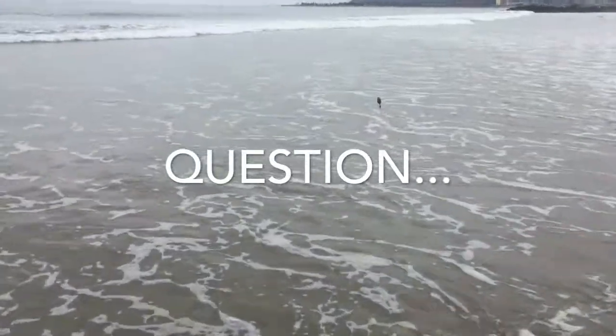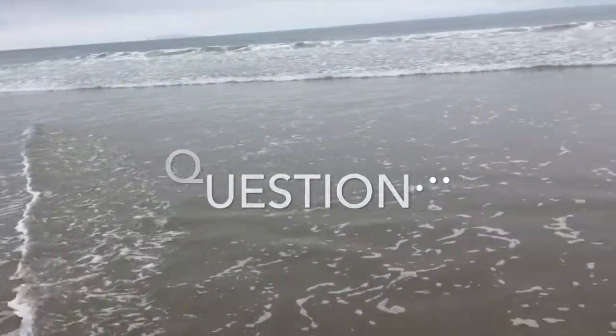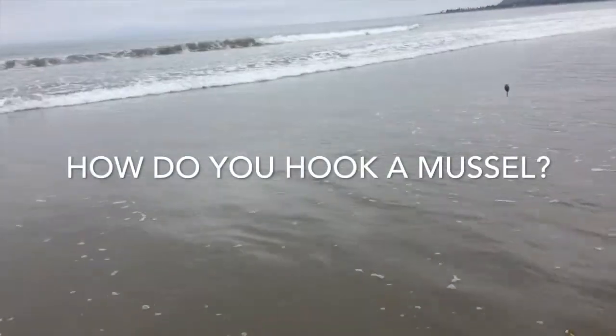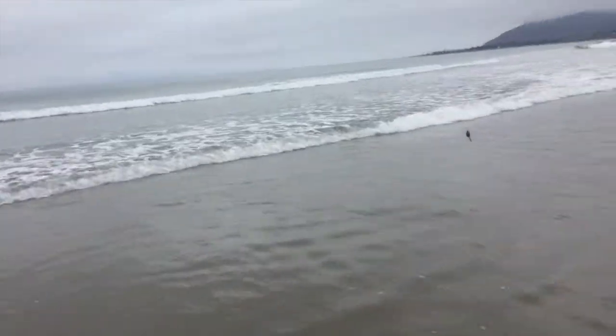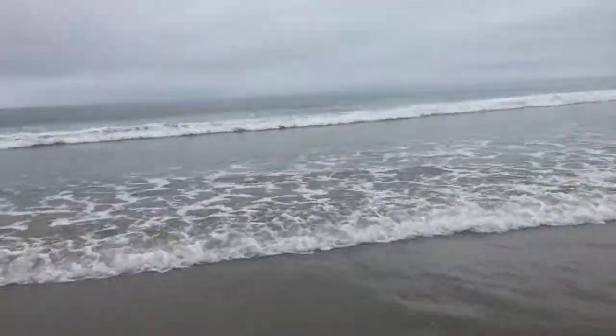I have a question, guys. What part of the mussel do you put on the hook? I use that outer edge, that strip of mussel around the edge that keeps the shell closed. Is that a good move? Or what part do you put on the hook? What stays on the hook? How do you fish mussels?